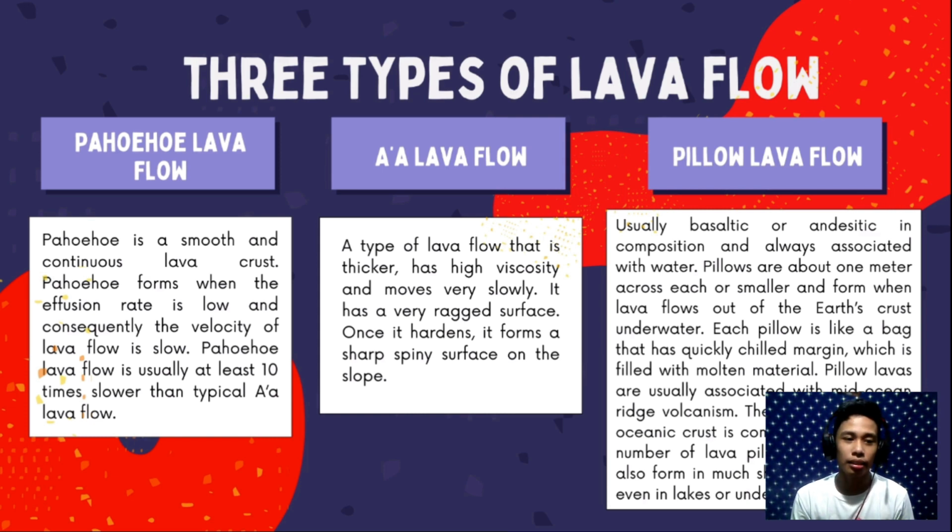The second basic type of lava flow is the AA lava flow. AA lava flow is a type of lava flow that is thicker, has high viscosity, and moves very slowly. It has a very ridged surface. Once it hardens, it forms a sharp, shiny surface on the slope.